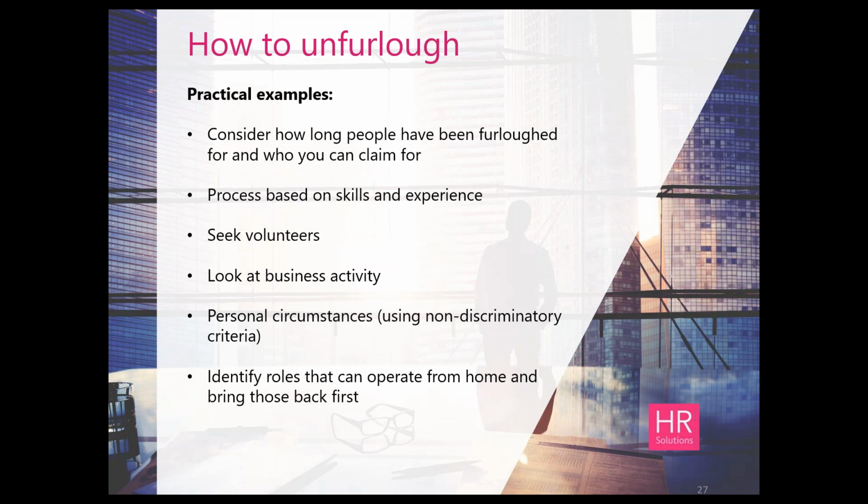Another way is a process that's based on skills and experience. And that's a more involved process that's focused on the skills and experience of those on furlough, grading employees on these attributes, and the ones with the highest scores are brought back. You can also look to seek for volunteers. If you do not need everybody to return at once, you can ask for volunteers, and this may seem the fairest but could present some challenges. So if people feel anxious about returning to work, they may not come forward to volunteer. And equally, you may have everybody come forward and you then have to apply a selection process.